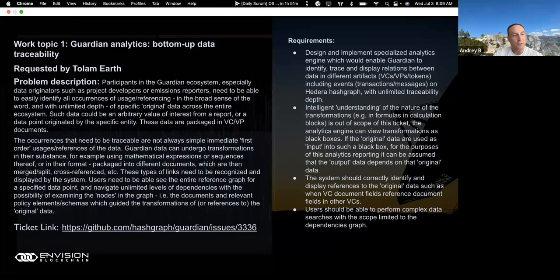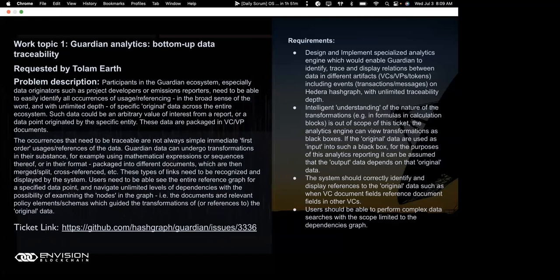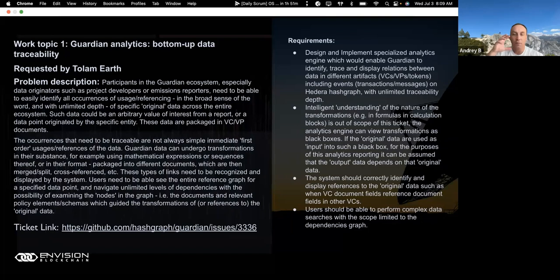The difficulty here, or the idea, and I don't know exactly how far we can go with that, but the hope is that we can trace not only the simple direct references to the document, or let's say a token that has been transferred between accounts, and obviously all that is available already by other means, but we would like to be able to trace sort of second order effects.